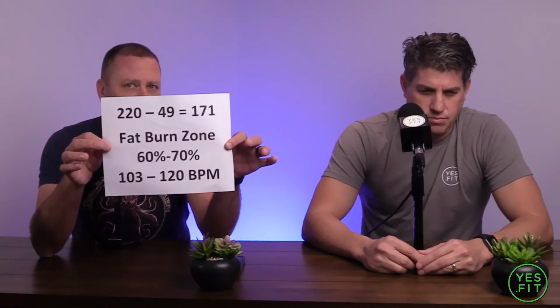We're not doctors. But to Kevin's point about the fat burn zone, one of those zones is typically 60 to 70%. So for me, at 49 years old, based on the simple math, I would want to stay between 103 and 120 beats per minute to stay in that fat burn zone. Right. And that's where you can log lots of miles. That's where you can do a ton of good without ever leaving that zone.